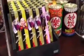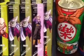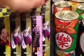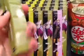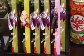I almost forgot this, guys. They have like little incense sticks. They have Trunks, Piccolo, Krillin. I don't know if they have, what's this? Yeah, I guess they have this green tea. Yuzu, it's Krillin, I don't know. They have the Dragon Ball green tea, of course.